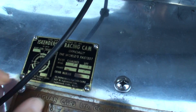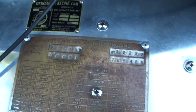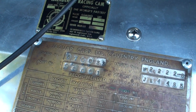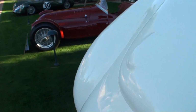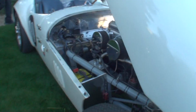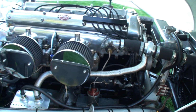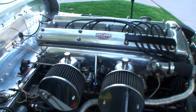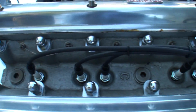This is wonderful here, isn't it? That is the ID plate off the 120 that he used as a donor car to make it. It's kind of like a Jaguar C-type on steroids. I'm correct that it's all aluminum? Yes, it's all aluminum. His dad owned a body shop, and they had a good aluminum panel maker that worked for him. Actually, he taught aluminum work and welding during the war.